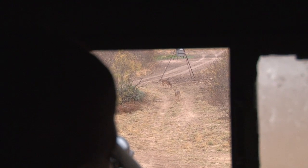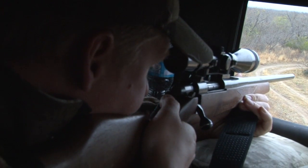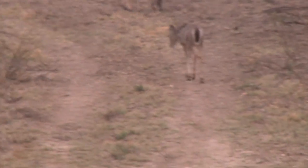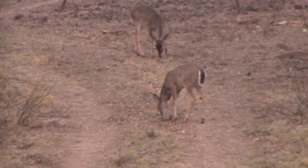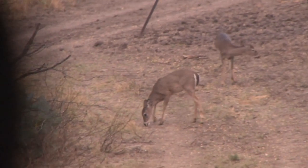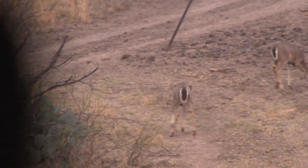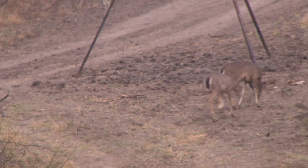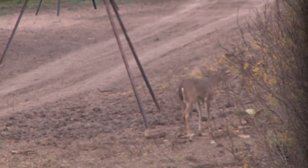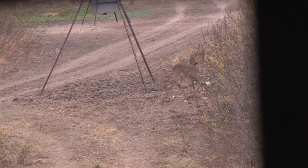Is clear before we take the shot at her. Okay, now off. Didn't give us a chance. Now she's going to get broadside, but he's going to be behind her. She's incredibly annoying. There we go. Oh, not quite. Just wait till she relaxes a little bit. Unbelievably, a big buck has just come and pushed her off. Well, not a big buck, he's broken on one side.